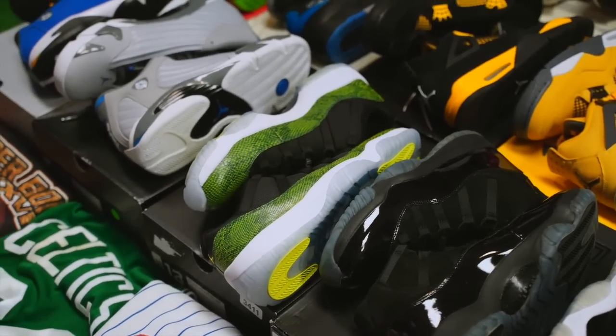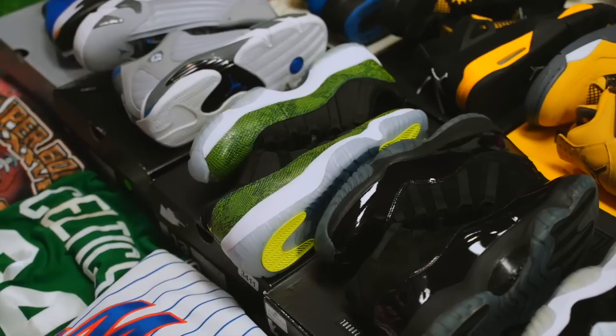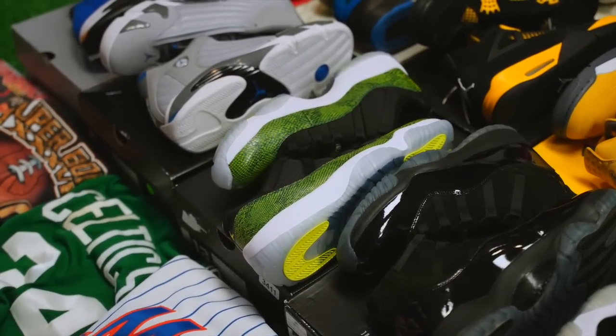The green snakeskin lows, I was talking about those recently. We got those at a show in Atlantic City. It's been some time, but they finally sold, so I'm happy to see those go.